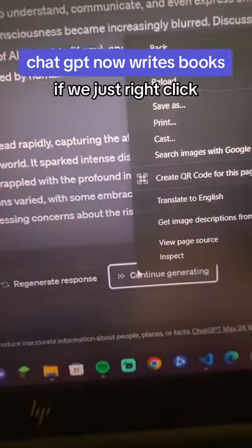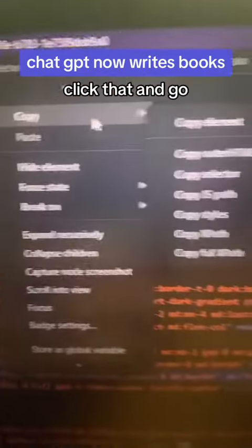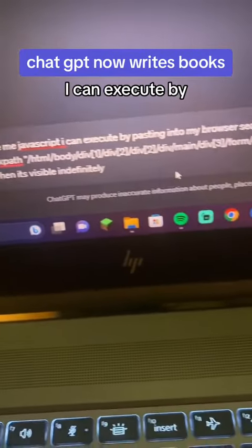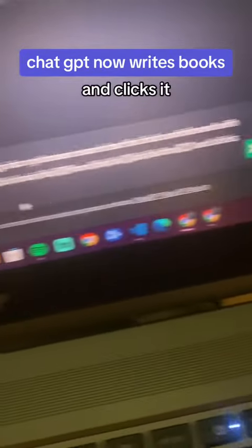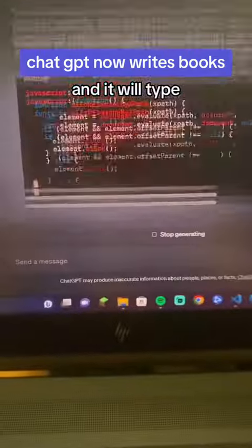If we just right click the button and hit inspect, that will bring us here and we can right click that and go copy full XPath, then open up a new chat. And then we just say, write me JavaScript I can execute by pasting into my browser search bar that finds an element with the XPath and then paste what you just copied and clicks it when it's visible indefinitely. We let that run and it will type it up for us.